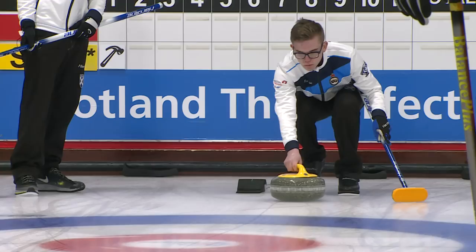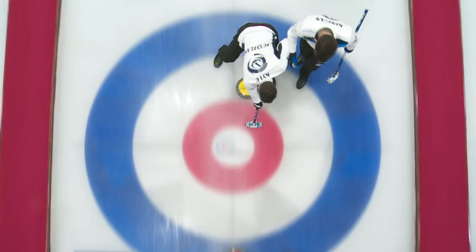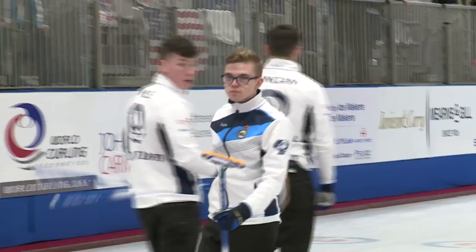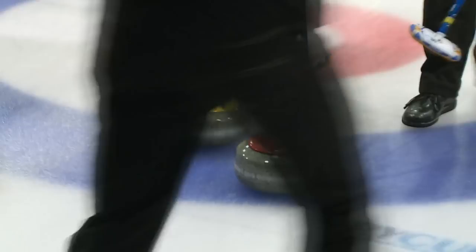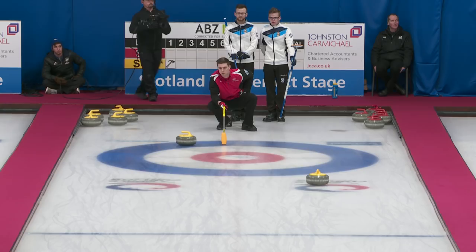We'll have our first look at Ross White this evening. He has played very well through nine games, looking for the double takeout here, but quite important to stick the shooter in the house. No problems. Especially those upweight shots by Ross White have been pin perfect. Inner half, better shot. Good. Tip top.